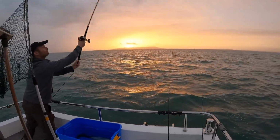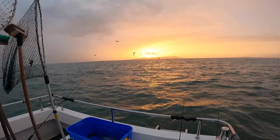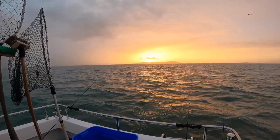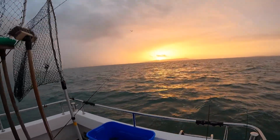John's just putting out a seagull, half a mackerel bait there. The congers are going to start feeding soon, I think. We've got some bird life. It's all going on here.